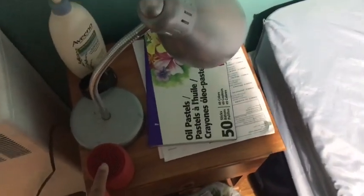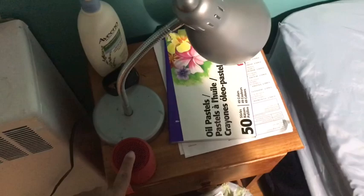Just have some lotion, nail polish remover, which should be right there, and the lotion should be facing that way. I got my speaker, and don't forget to go check out that video where I did my unboxing. We have my light. This is the only one I use for bed. And then this is oil pastels, and that's just paperwork.